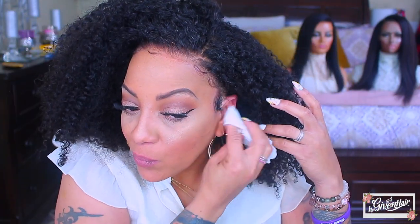The hair is actually really pretty. I like the fact that it's bouncy and it's not stiff. I have plenty of kinky curly lace wigs, and a lot of times I don't wear them for too long because they seem to get really stiff, like they don't have movement, or they seem to tangle a little bit different. I like them when they're a little bit more bouncy and you can maintain them.